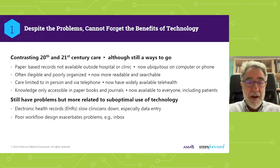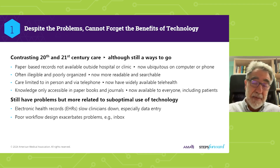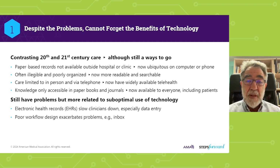We may run across paywalls and so forth, but by and large, the high priesthood of physicians only having access to medical information has long been broken down, and I think that's a good thing, despite, again, the problems of things like disinformation and so forth. So we still have problems, and they're really more related to how we implement technology rather than the technology itself.